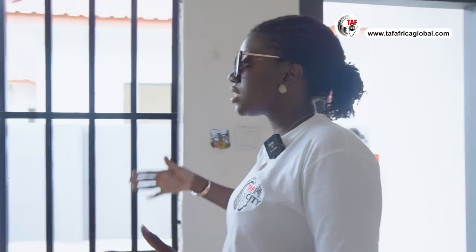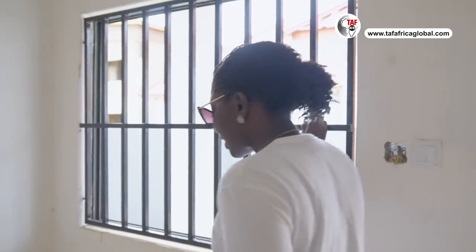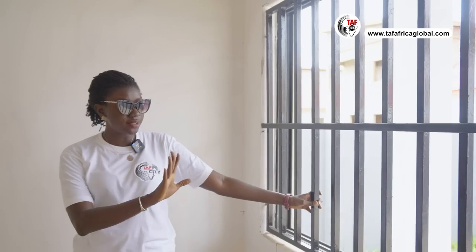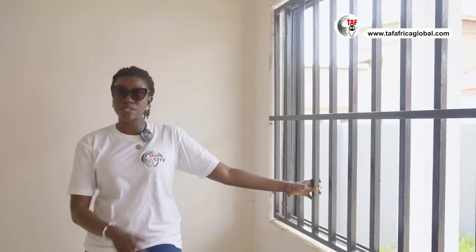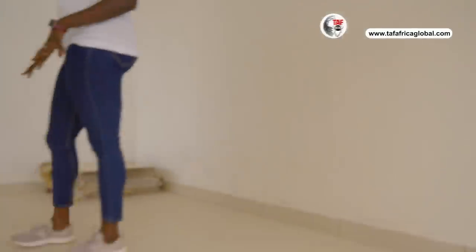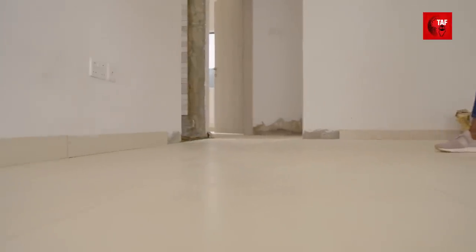Of course, the burglar proofs, we have very solid ones. You can see that we put our burglar proofs inside the houses, just because it's more secure and we can still keep the beauty in and outside of the properties. We move on to the tiles. The tiles are porcelain tiles, Spanish porcelain tiles.